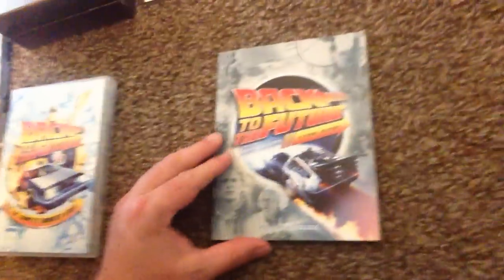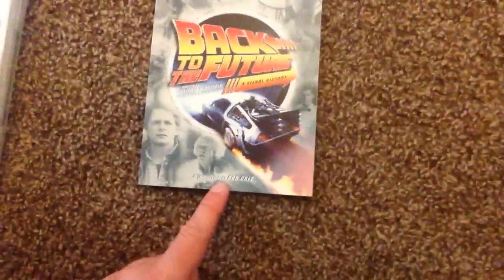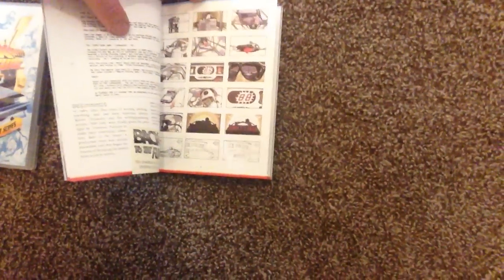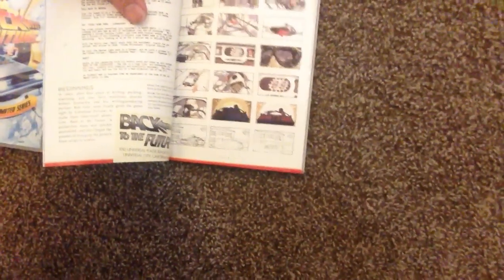Very interesting. I'm looking forward to reading that. And we have the Back to the Future visual history introduced by Bob Gale. Right there. And look at this. Awesome. Look at this book. That's awesome. Look at that. Lea Thompson as Lorraine. There's the storyboards there for the original ending to Back to the Future. Pictures of the DeLorean. Look at all these screenshots. That is super, super cool. That was an awesome book. So that's awesome, inside of there.